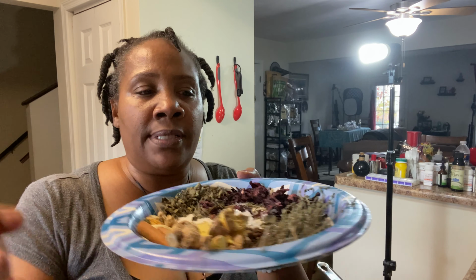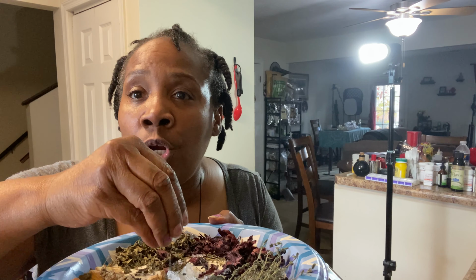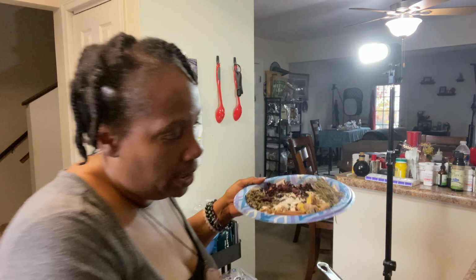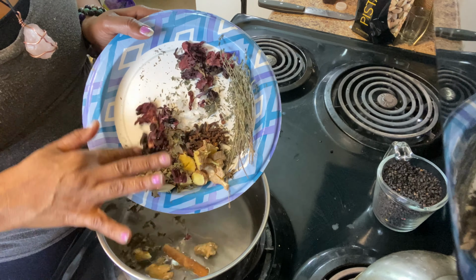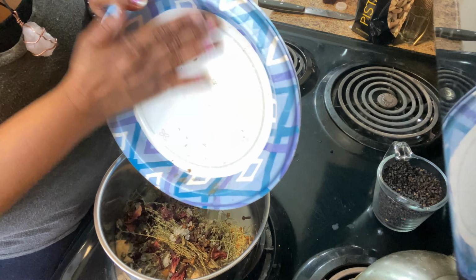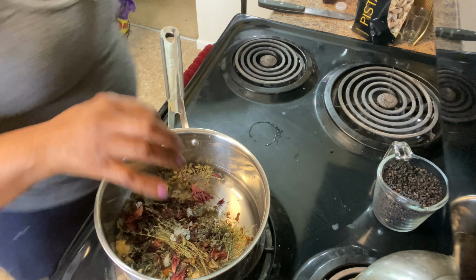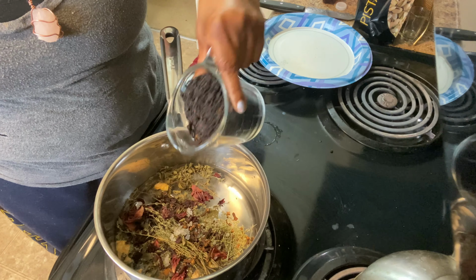So we are going to put the thyme, ginger, cinnamon, garlic, oregano, hibiscus, and the camphor and menthol. And the camphor is edible camphor and edible menthol. We're going to put them all in this water. And the star of the show is elderberry, and we're putting 1 cup of elderberry.